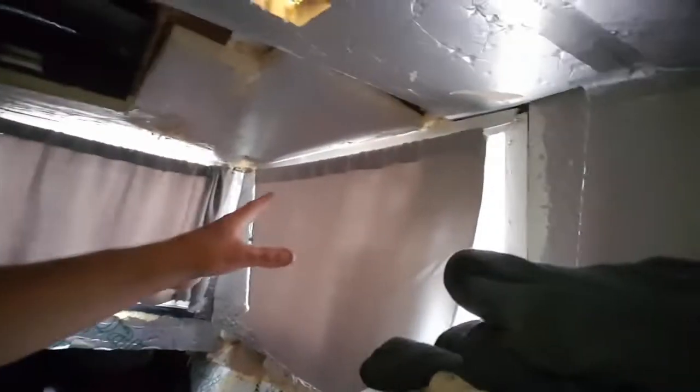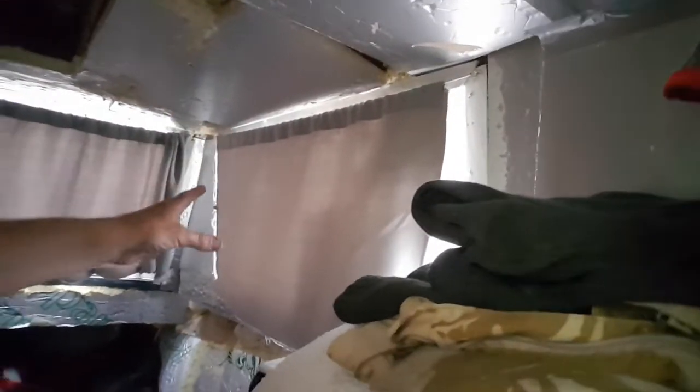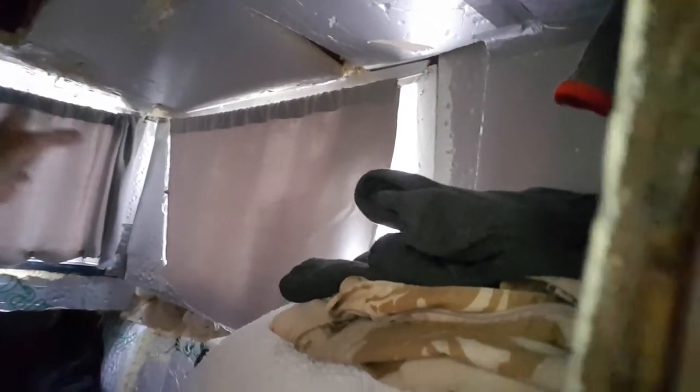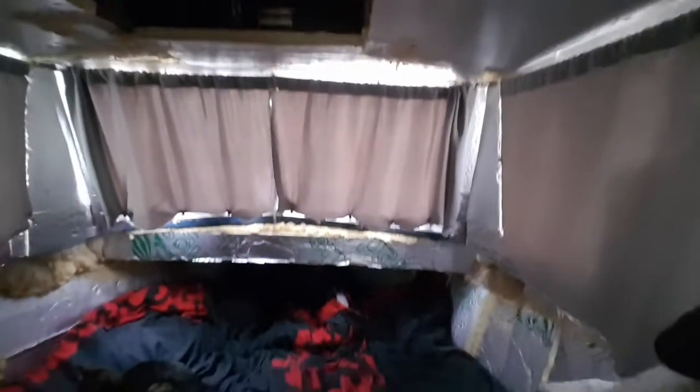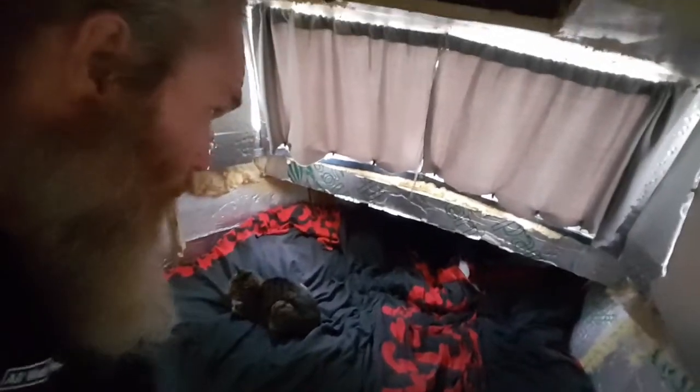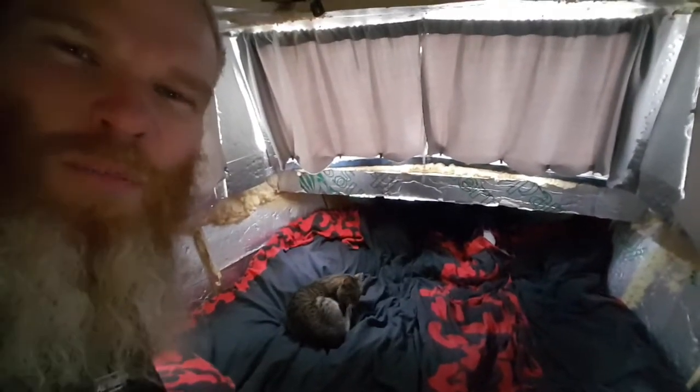And I fixed the window. That window was leaking profusely, so a few weeks ago I pulled the whole thing out and reinstalled it, resealed it, and now I have no leaks in here whatsoever. So there we go. It's a very, very comfy front cabin. It's a bit tight fitting 2 people in here, but it's very cozy, and it'll be very cozy in winter.